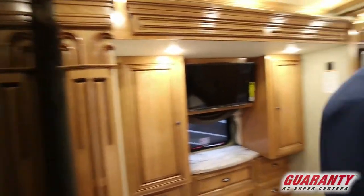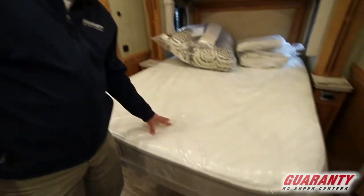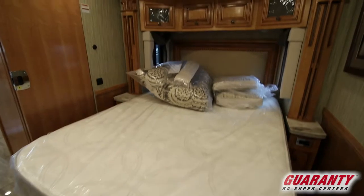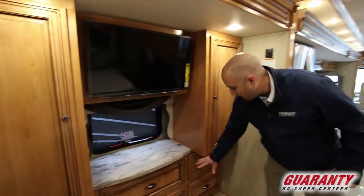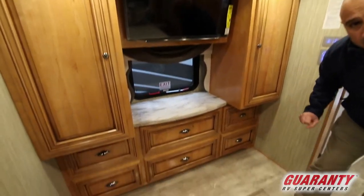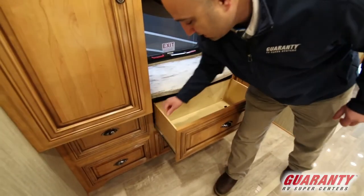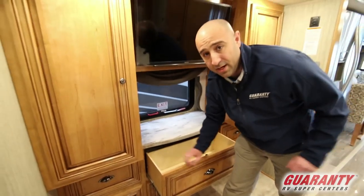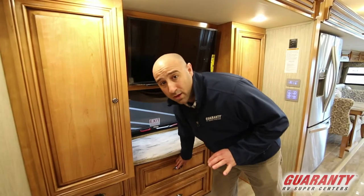As we move on out into the rest of the coach, you will note that we do, of course, have a queen-size bed here. This is going to be a sleep number bed. And with that, you've also got these two nice cabinets over here, Sony TV, and lots of dresser space. Just look at the fit and finish on those. These are all on full ball bearing slides. These are all solid finished, hand sanded, the works. Very long lasting, great durability as well.